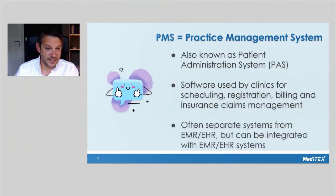Next is PMS, Practice Management System, or commonly known as Patient Administration System as well in some hospitals. It usually performs basic centralized functionality such as scheduling or time management, patient registration and demographics, billing and insurance claim management. They're often separate systems from the EMR and EHR, but can usually be integrated with the EMR or the EHR.